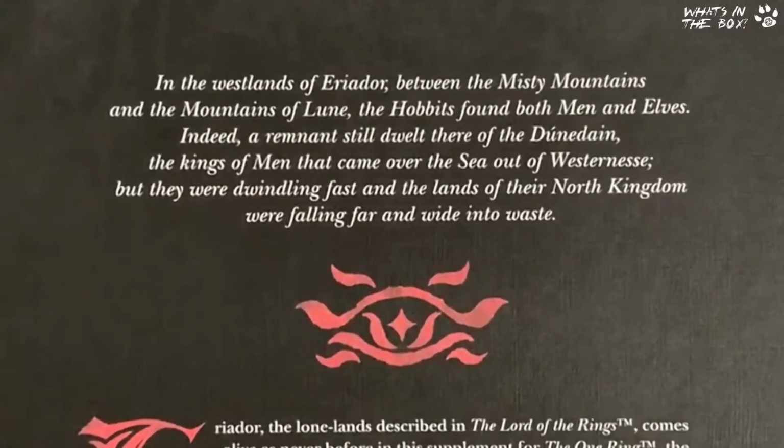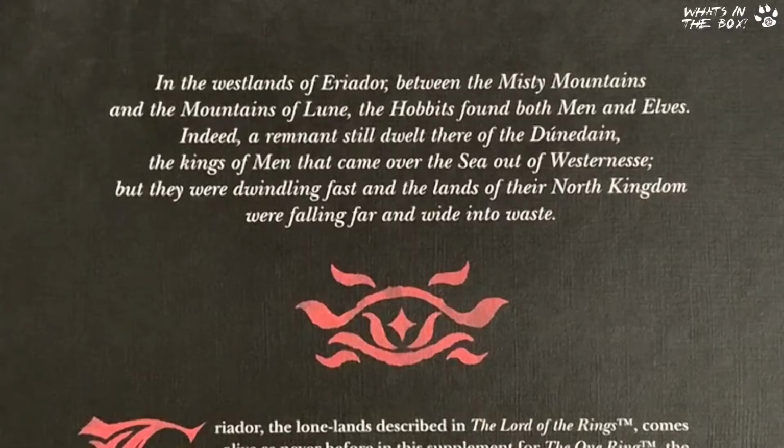In the westlands of Eriador, between the Misty Mountains and the Mountains of Lune, the hobbits found both men and elves. Indeed, a remnant still dwelt there of the Dúnedain, the kings of men that came over the sea out of Westernesse. But they were dwindling fast, and the lands of their north kingdom were falling far and wide into waste.